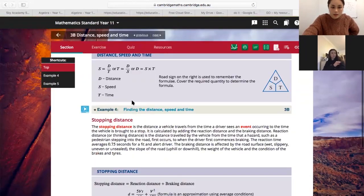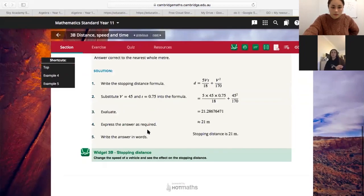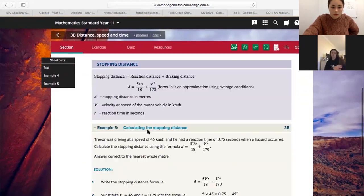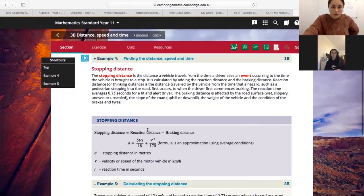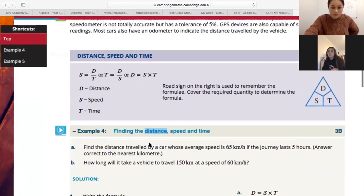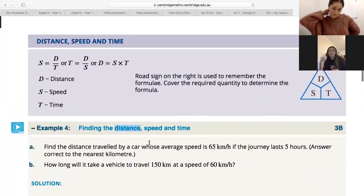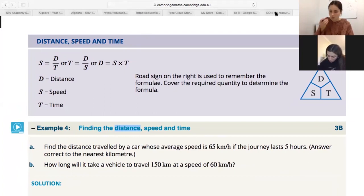Distance, speed and time. Are you cool with distance? We'll do this one. I feel like it wasn't too hard. Yeah, it shouldn't be at all. If we just do one question, we should be able to get through pretty much all of it.